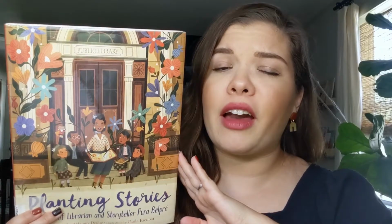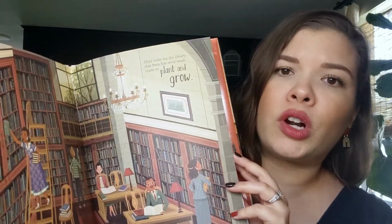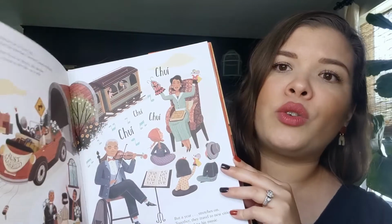The next book I have for you is an Own Voices book. So this is Planting Stories, The Life of Librarian and Storyteller Pura Beltre. So this is actually a nonfiction picture book talking about a real person who brought her Puerto Rican heritage and folklore and stories to the New York City libraries and to kids all over the city.